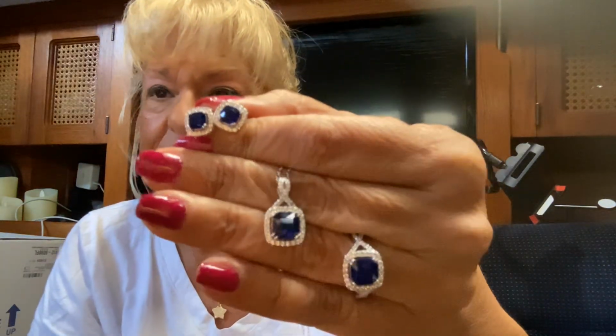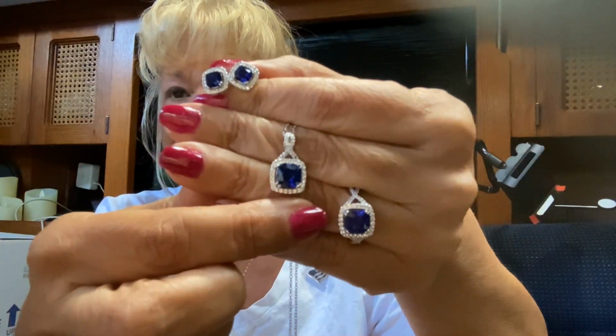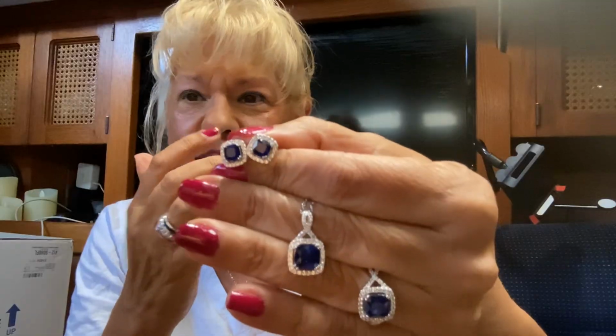So you're going to get earrings and a necklace, and these match that ring perfectly. So let me show you what this looks like. Let me put this together. So you'll get the earrings and the necklace, both, and you see how it matches back to the ring perfectly. I don't know, I kind of feel Elizabeth Taylor-ish here.